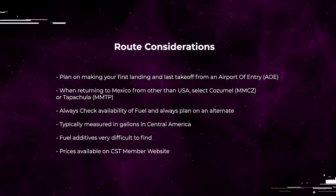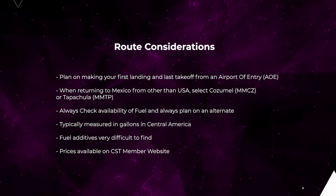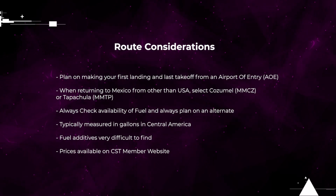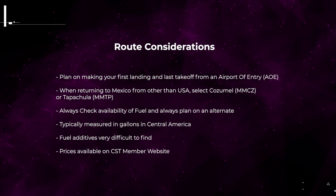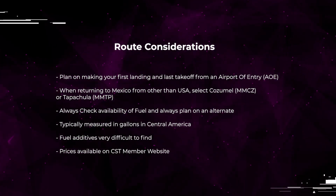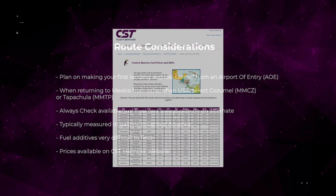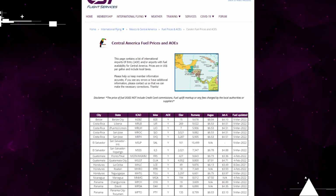Another important consideration when planning your route is fuel availability. Always plan enough fuel to fly to your planned destination and still have enough fuel to fly to another destination where fuel is available. Fuel in Central America is typically measured in gallons. However, any fuel additives like Prist that you may require can be extremely difficult, if not impossible, to find. So we recommend that you bring it with you. Central American airports of entry and fuel prices are available on the CST Flight Services member website.